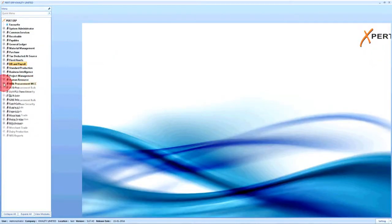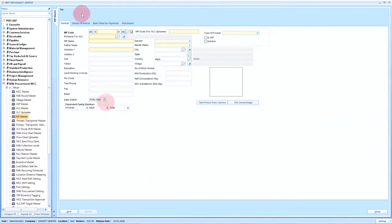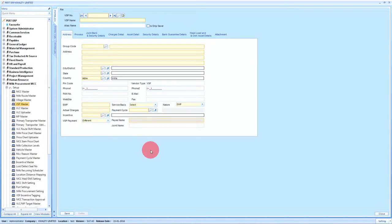MP Master from milk procurement MCC masters. We can capture all basic information of the milk producers, with the details of his animals also. MCC Master from milk procurement MCC masters. Here, we can capture all data related to MCC and BMC. The rate charts and incentives are mapped here. VSP Master from milk procurement MCC masters. The VSP, agents and society details are captured here. We can change the payment cycle, rate, commission and incentives here.